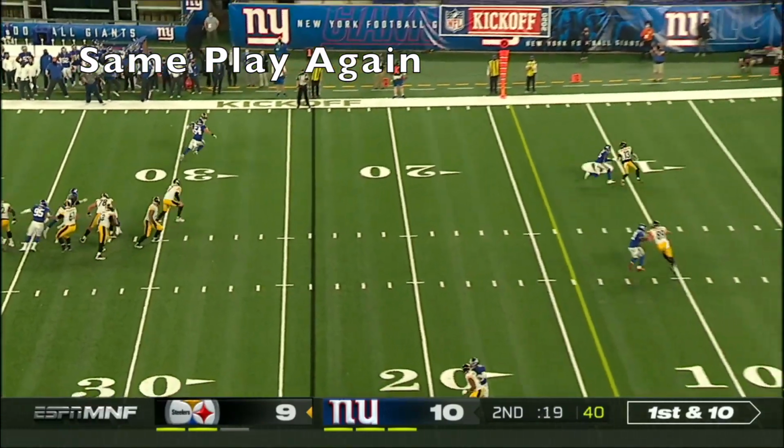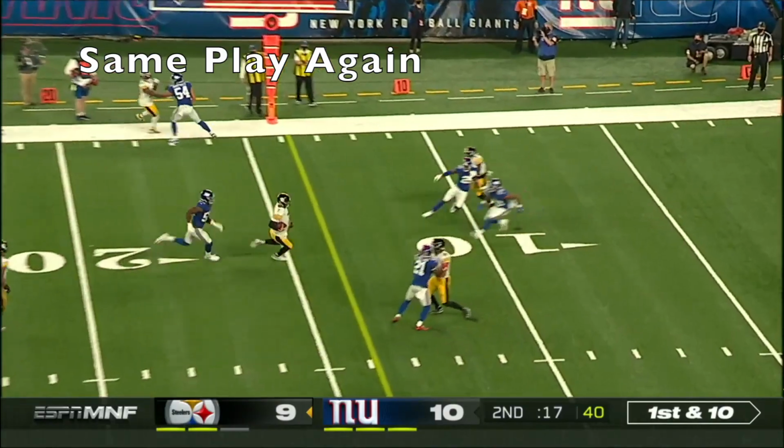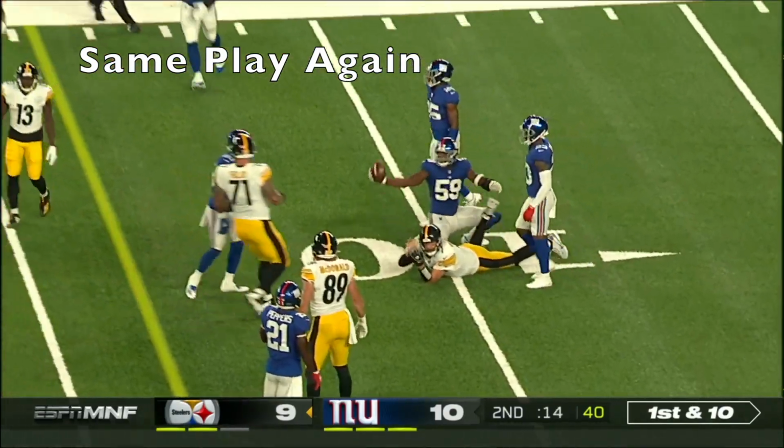Pressure. Roethlisberger escapes, and he'll take off. Big Ben rumbling and sliding for a first down.